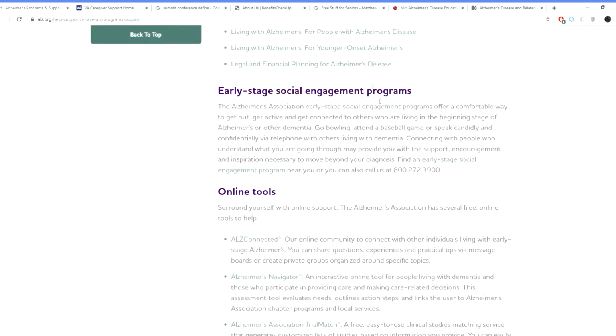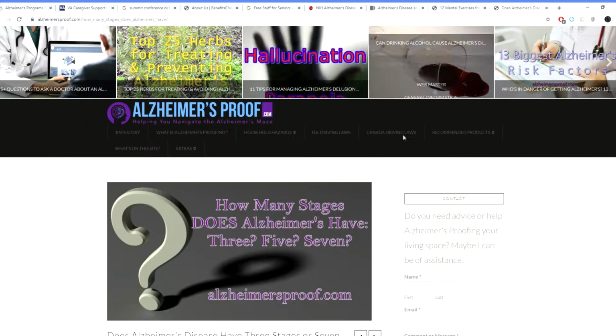So if we click on that, just for example, early stage engagement program. So you see Alzheimer's Association early stage engagement programs offer a comfortable way to get out, get active, and get connected to others who are living in the beginning stage of Alzheimer's or other dementia. So now just a brief word on early stage dementia. Of course, Alzheimer's disease is a progressive disease.